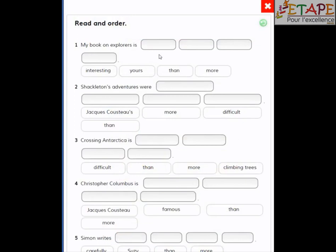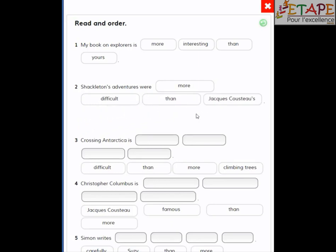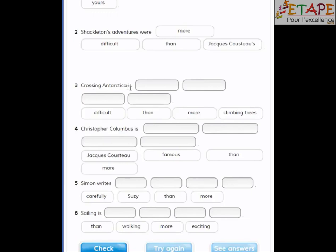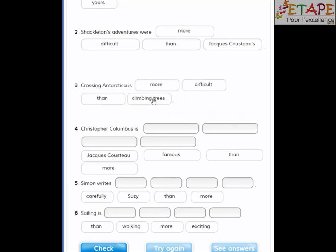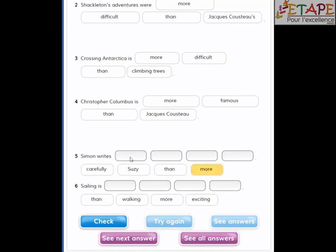1, my book on Explorer is more interesting than yours. 2, Shackleton's adventures were, again, more difficult than Jacques Cousteau's. 3, crossing Antarctica is more difficult than climbing trees. Number 4, Christopher Columbus is more famous than Jacques Cousteau. 5, Simon writes more carefully than Susie.